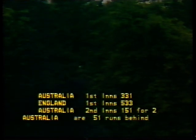And Embry, when he got to the football ground end, 17 overs, 2 maidens, 1 for 45, looked a different bowler. The statistics at that point, 51 runs behind Australia, and still in trouble, but they do have 8 wickets in hand, and the weather was closing in.